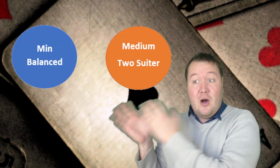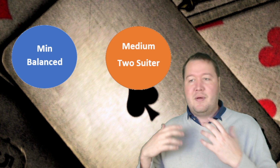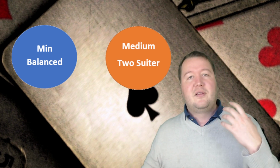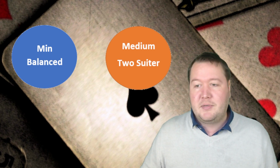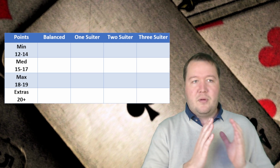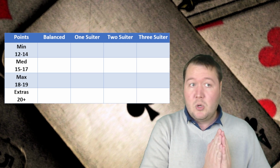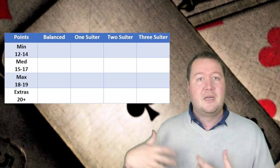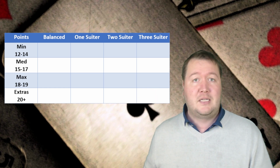And you might be thinking, oh, I'm minimum balanced, or I'm a medium strength two-suited hand. There'll be something about high card points, and there'll be something about the general shape. So how I actually break these up is I try and put them, am I a balanced hand? Or am I an unbalanced hand with one suit, two suits, three suits? And by suits, I mean 4 cards or longer.